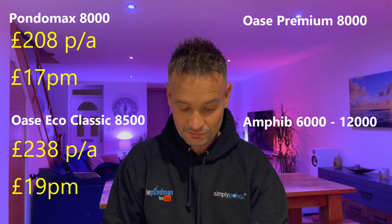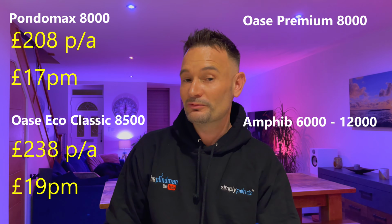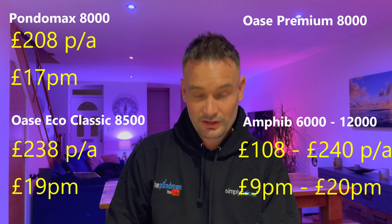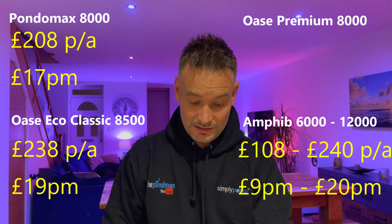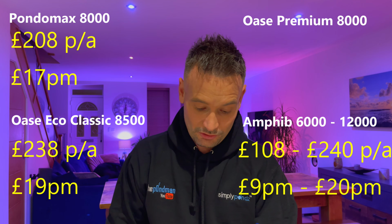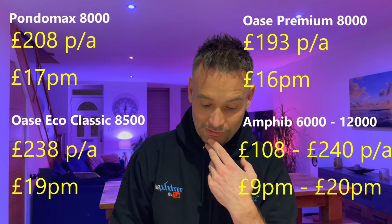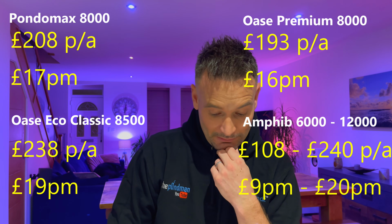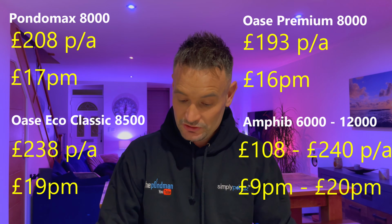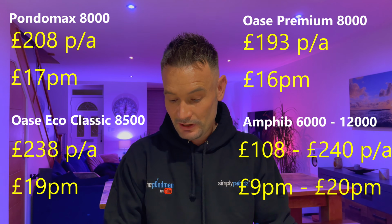The Amphibious goes from 40 to 85 watts. So if you ran it at 40 watts, you're only getting 6,000, so it's not quite the same flow rate. Just under £10, or on full whack, just under £20 a month to run that. So the Premium one, remember the expensive one, costs you £193 a year, or roughly £16 per month. So a pump that costs 3 times as much as the Pondomax will actually only save you £1.24 a month of energy, or £15 a year.